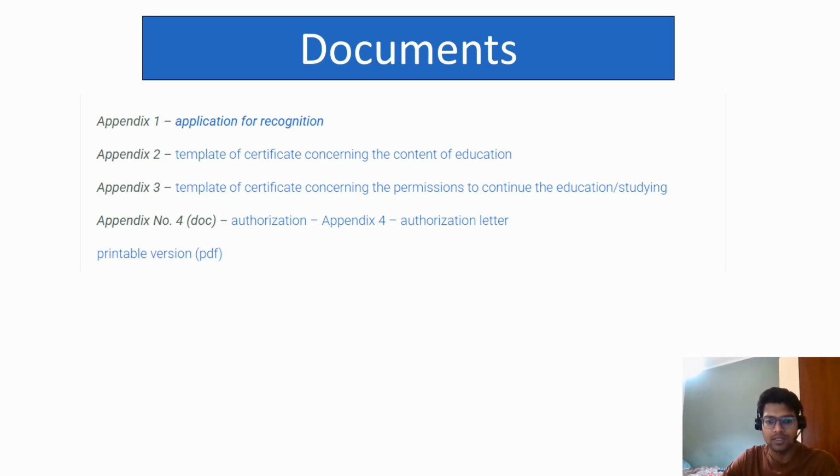Like in this template, certificate concerning the content of education. In content of education, we will see ahead. I will tell you, and in this document also, you will need the signature and stamp of your college or university. All right. Authorization, Appendix number 4, the authorization letter.